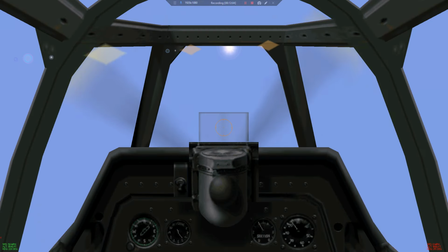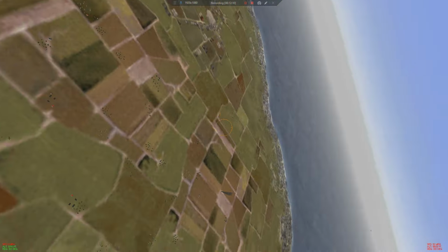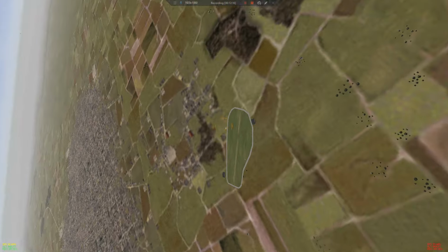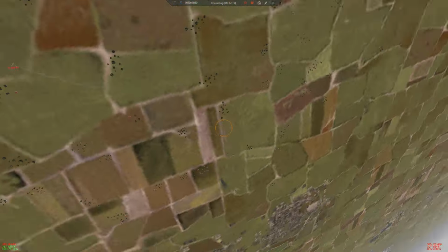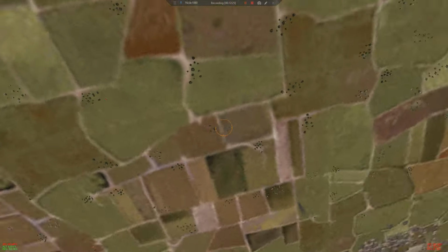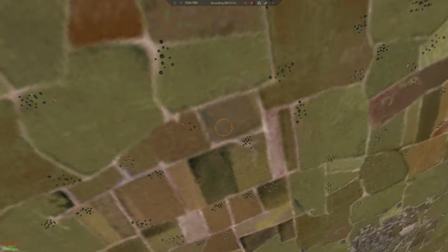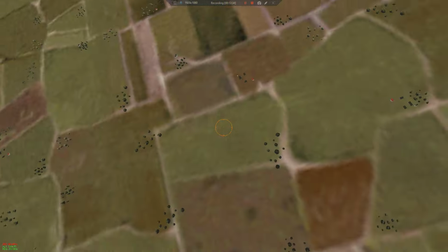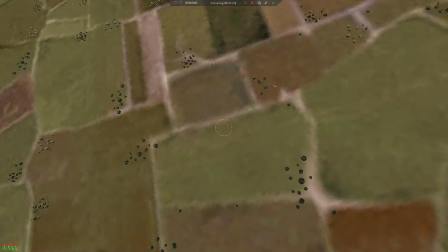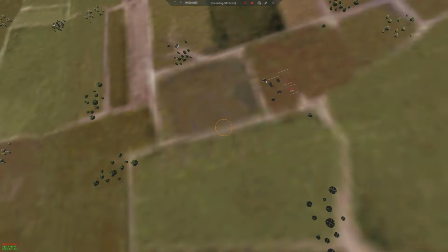This is not looking good. I'm in stall already. Yeah, exactly. No way, no way. Gain some speed already. Get that. That's so bad. That's so bad.